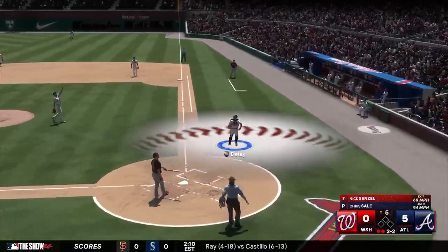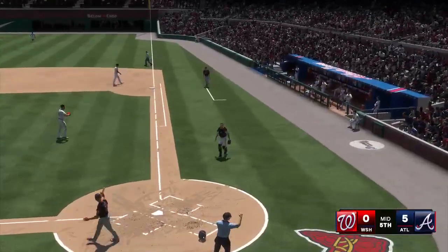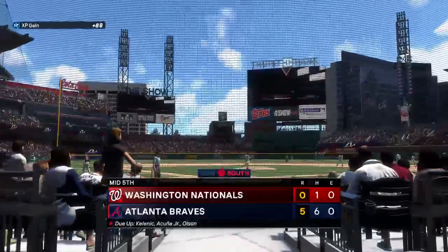And a pop-up, right side, foul territory. Dalay puts it away, and that'll do it. So they've been held scoreless through five. It's the Braves 5 and the Nationals nothing.